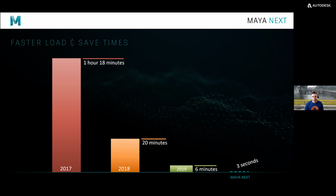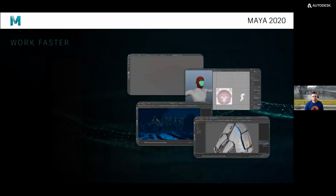So again, if you're interested in that sort of thing, check it out. This is where we call Maya next, or where we're headed. But you can see we're really trying to make it easy for you to just hit save all the time and not worry about it taking a large chunk of time to hit save, so you don't. We want to get that out of your mind. So pretty excited about where we're headed.